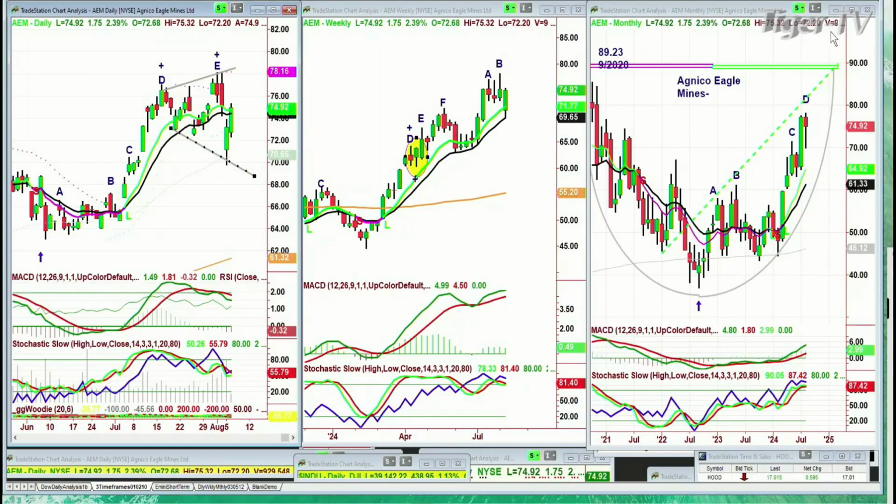So let me just say that the AEM is acting very well here, and that I actually have a target of 89.23. It's at 74.92. If I do it my usual way with the cup formation, left side, I take a particular trough and I do the inside wedge, Chapman wave dash green, target resistance line.